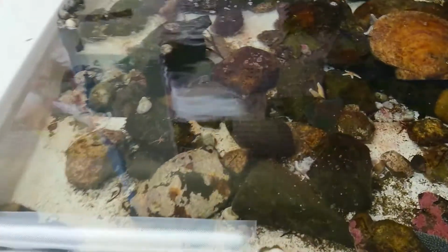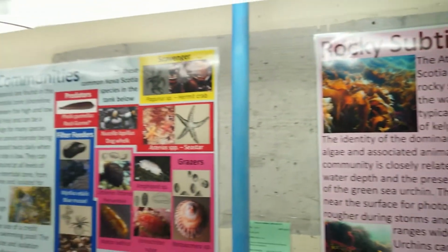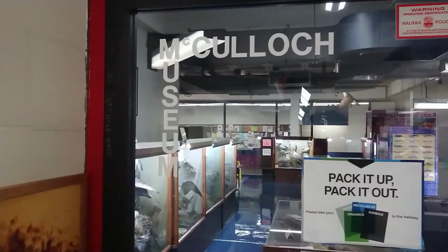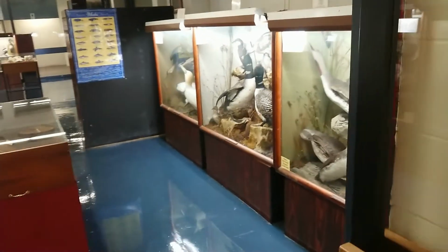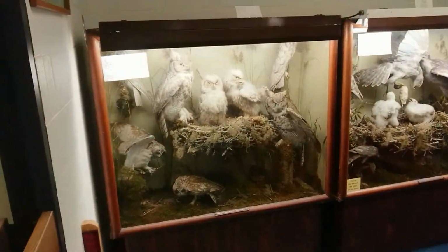This museum had its beginnings with Thomas McCulloch, a Presbyterian minister from Scotland, who opened a small school in Pictou, Nova Scotia in 1803, and later on in 1816 the Pictou Academy. Alright, gonna check out the McCulloch Museum. Thomas McCulloch saw the value of natural specimens in his teaching and began collecting plants, animals, and minerals.